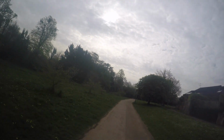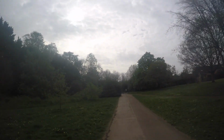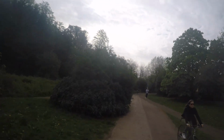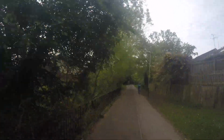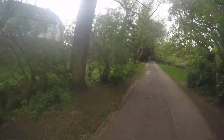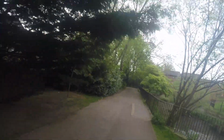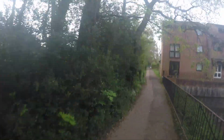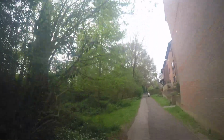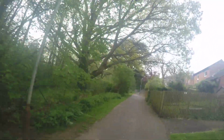As we continue heading east. Nice pond there. We're quite near Cheltenham Kings, but we're heading towards that Bath Road before going into the park campus.